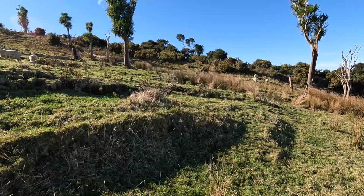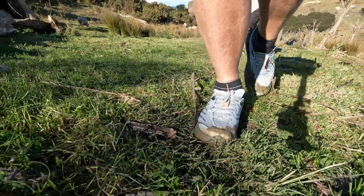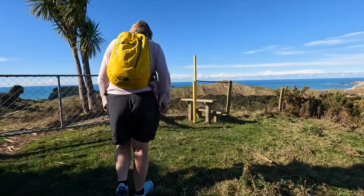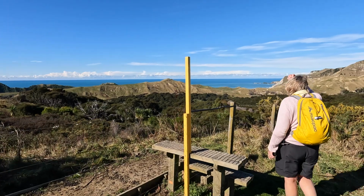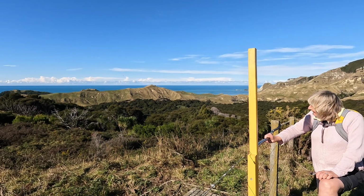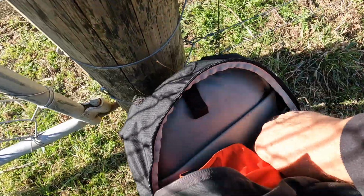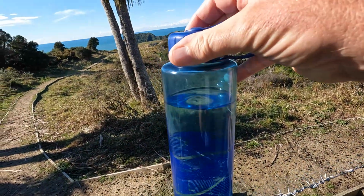Right, we're clear of the boggy patch now. Yay. Up onto grass. Oh, this is much better. Oh, well, look at that. It's lovely. Having a rest. Get our breath back. We're going to stop and have a drink of water while we're here. We just got our water bottle this time. Good to have a bit of water while we wait. Cheers.